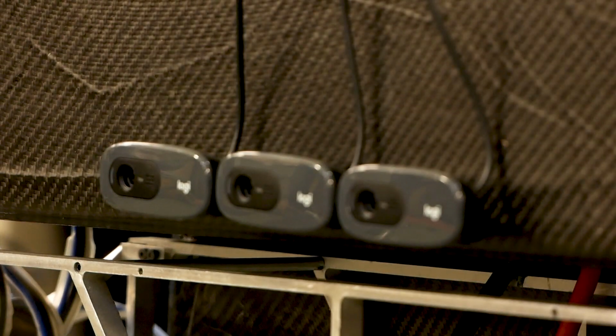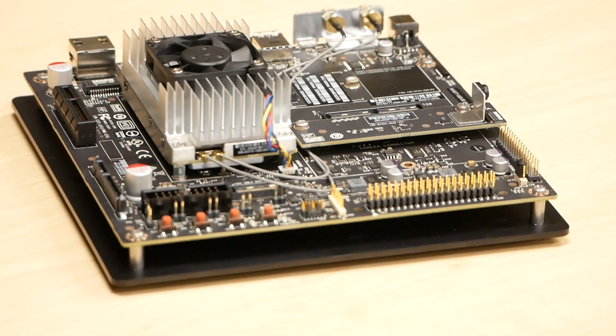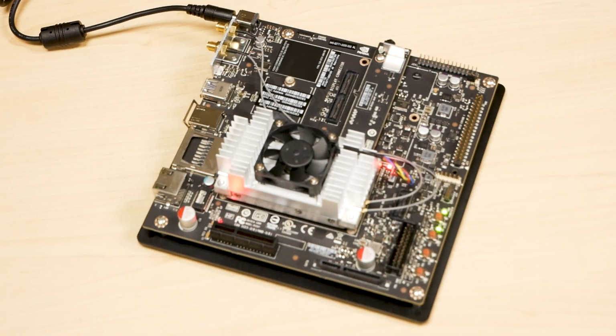TriCam generates a dense 3D point cloud, allowing Valkyrie to better visualize its environment. In order to handle data more effectively, we have upgraded to a Jetson TX2 for its parallel processing capabilities, allowing us to complete the autonomy task.